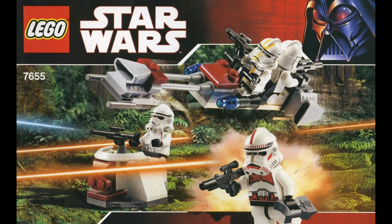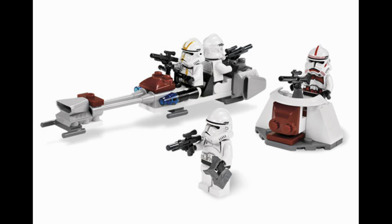This was the original battle pack, and it really changed everything about LEGO Star Wars. To this day, LEGO still makes battle packs, and they are among the most anticipated sets every single year. As a kid around this time, I always wanted more clones, but it just wasn't possible for me to get multiples of the larger sets that they came in. This set changed that, and I could not have been more happy with it. This was one of the first sets that I got multiples of when I was younger.